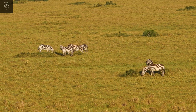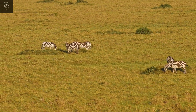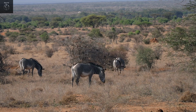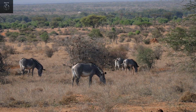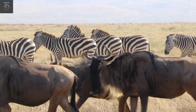The plains zebra, also known as Burchell's zebra, Equus quagga, is the most common and widely distributed zebra species in Africa. They primarily inhabit grasslands, savannas, and lowland areas from southern Sudan and southern Ethiopia, all the way down to eastern South Africa. Plains zebras typically live in large herds, which can number in the hundreds, and they migrate seasonally in search of food and water.